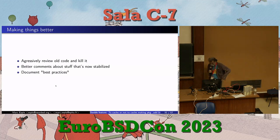This code is a bit old by this point. It means I've written it something like 20 years ago. And there were some experiments at the time which did turn out quite well, and some of the stuff which is a bit outdated and needs repressing.